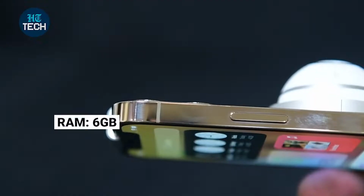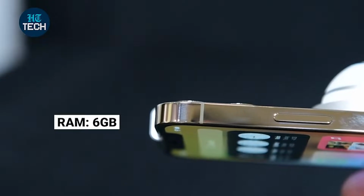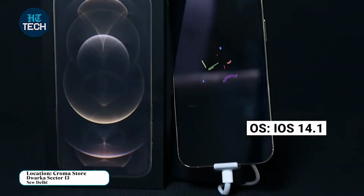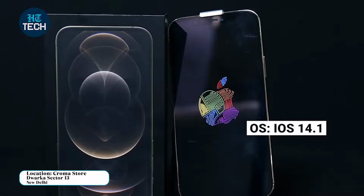In terms of the other features that we can talk about with this phone, even though the size is quite big, what we feel is that the color options that are available with the iPhone 12 Pro Max make for a decent opposition. And finally, iPhone 12 Pro Max runs on the latest iOS 14.1 version, which is upgradable to more years of iOS versions that will be available in the near future.